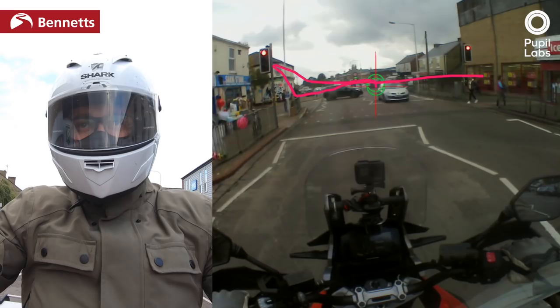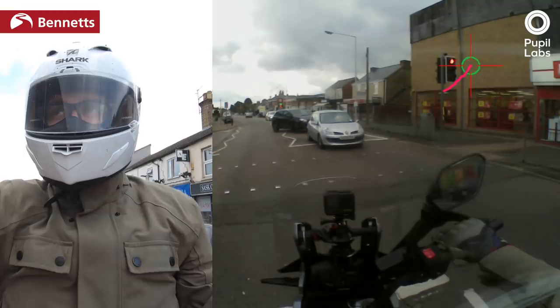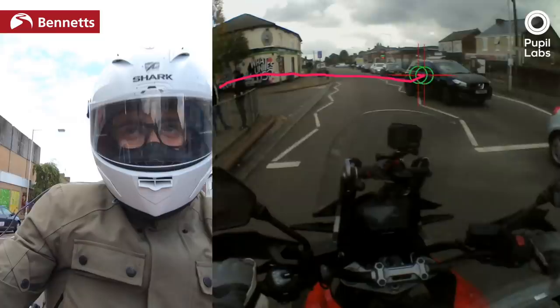A little bit more traffic light balance practice here. Don't think we're going to make it... No, didn't manage it this time. But it's all good. It's all practice. It's all about machine control.